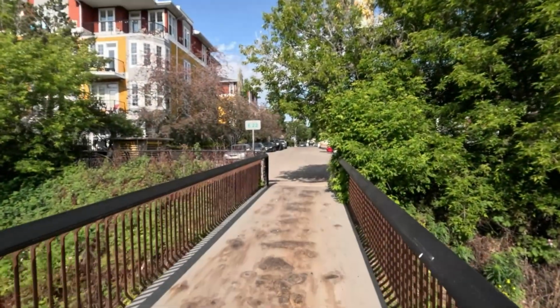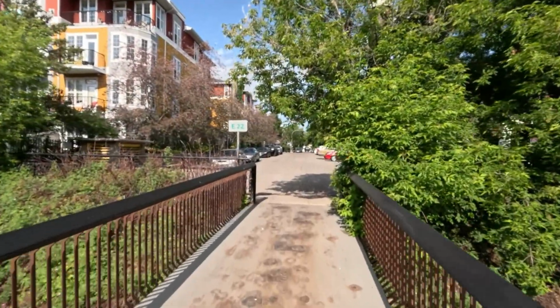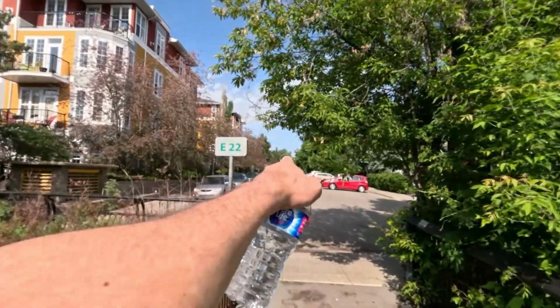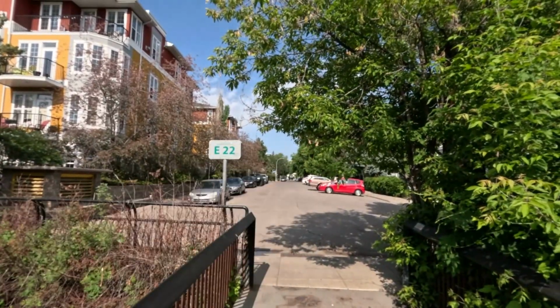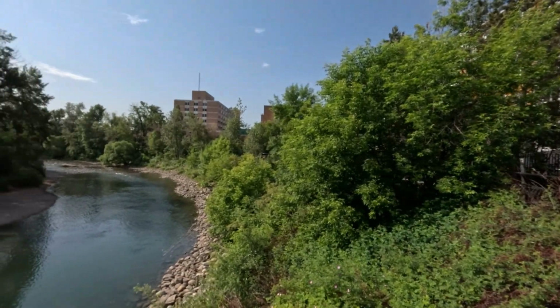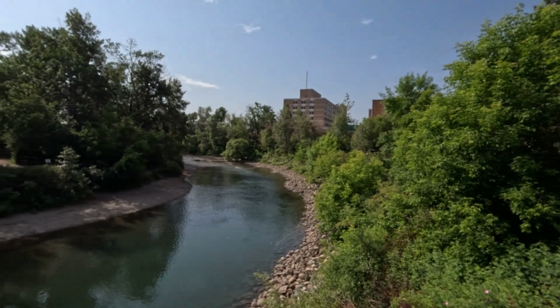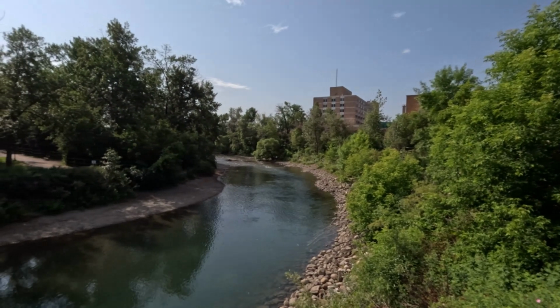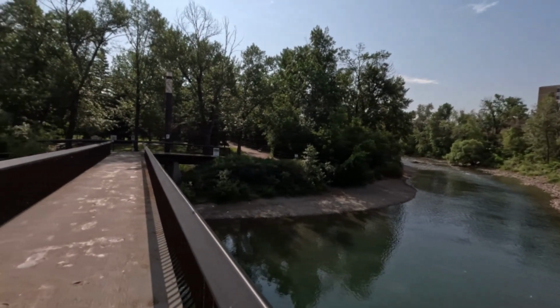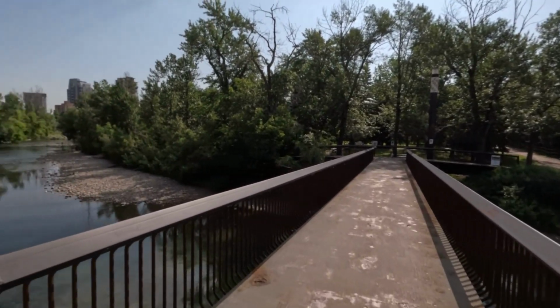So I'm coming into Lindsay Park. This is one of many entrances to the park. Straight ahead is 2nd Street, and beyond that, where you see cars going by, is 4th. I think the temperature is around 20, low 20s. I think we're going to get to around 23 or 24 today.